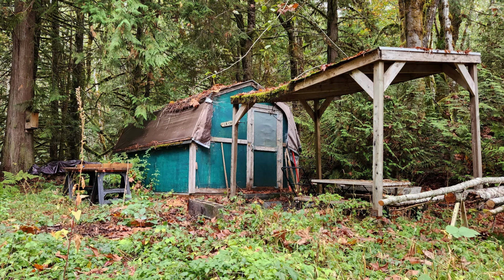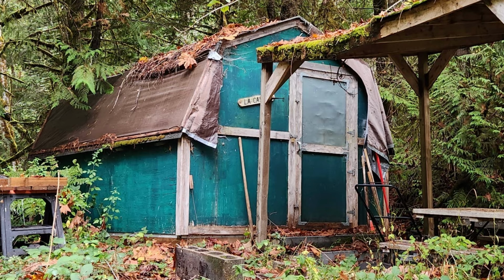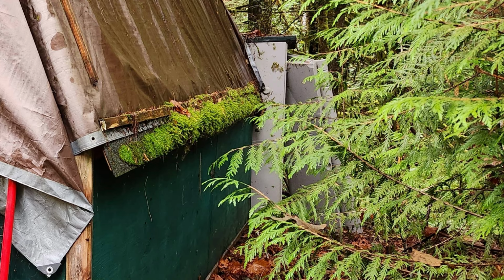There was an old wooden canopy that seemed like it could serve as a quick shelter, but it was severely rotten, and the main support beam was completely broken. There was also an old shed that appeared on the verge of collapse, with its roof sagging severely. I was somewhat surprised it was still standing. Behind it was another shed made of plastic, which had already fallen apart.